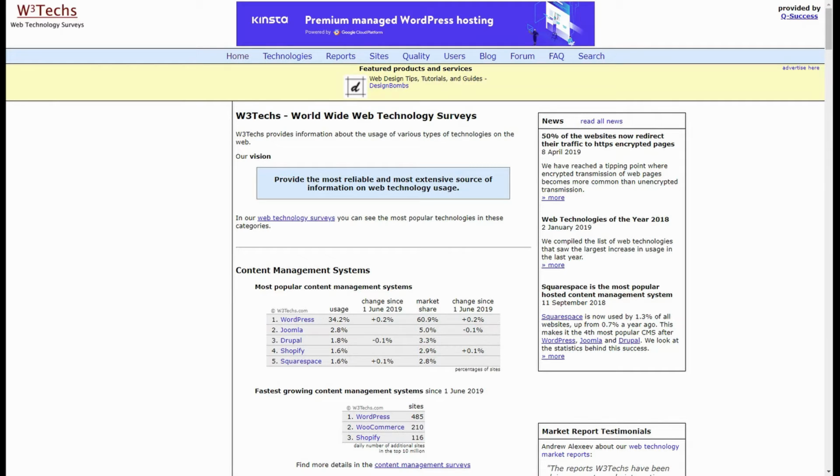The final survey or statistical site we're going to look at is called W3Techs. It's a long-time site that provides the most reliable and extensive source of information on web technology usage. I've been using it for quite a while, and the thing about them is most of their data has always been updated and is current, so no matter when you look at it throughout the year, it's current information.